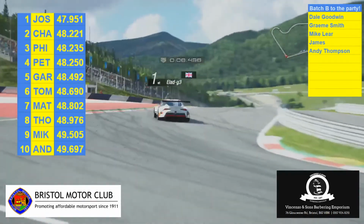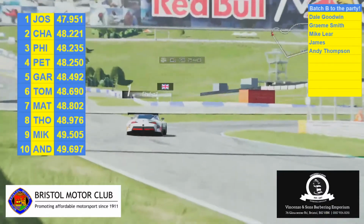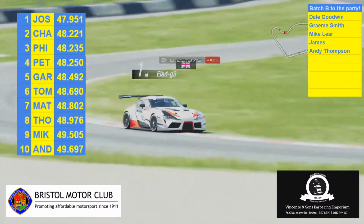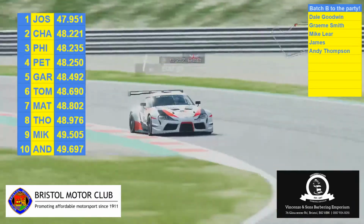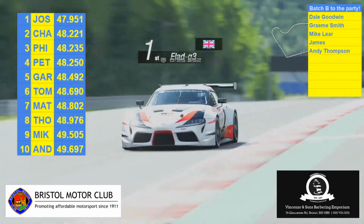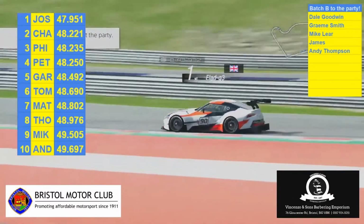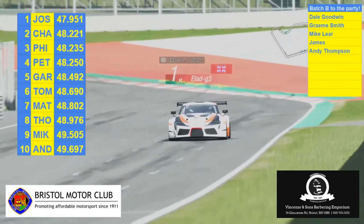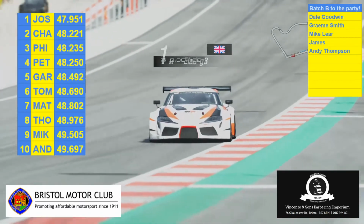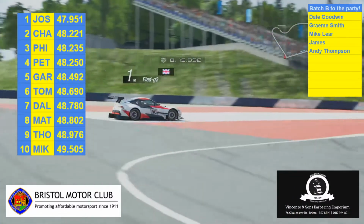So here we go then, Dale onto his first timed lap. He's a bit of a rally fanatic and he spends a lot of his time doing dirt instead of GT Sport. In real life he competes in autosolos. He had his first season last season. He was hoping to do a few more this season, but he's very much enjoying playing online instead. See what kind of baseline time he can throw down after the first lap. 48.780. It's a strong first run. Puts him in 7th position.